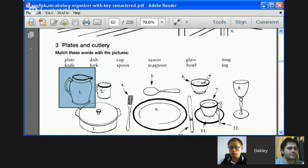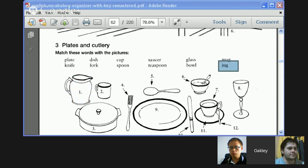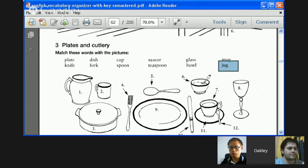I don't know about this one. Maybe jug? Okay. It can be called a jug or often a pitcher. A big container, and you pour out of the pitcher into glasses for people. You have a pitcher of lemonade, a jug of lemonade. Like that.